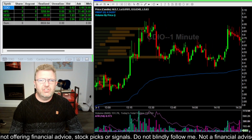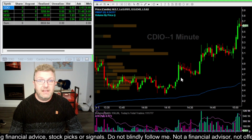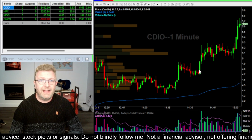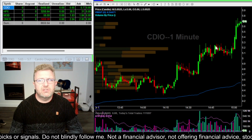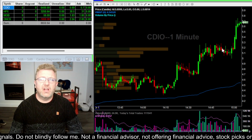It continues to then just track sideways, and then look at what happened. I missed this little pop here, but then as this pulled all the way back, I managed to get on this one, and then we got a little. I was a little bit worried here because I thought this was a double top, and that's where I got out.